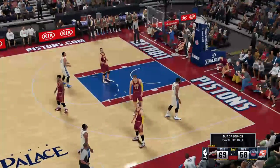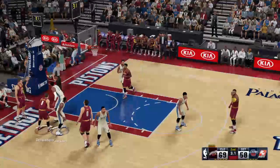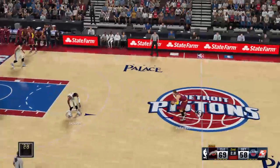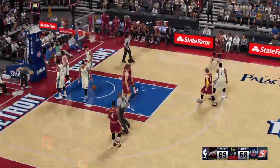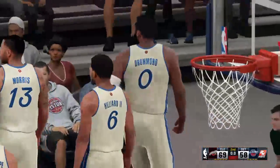Out of bounds, Cleveland takes possession. Well, that's inexcusable to throw a pass that far off the mark. That's a 2 from Dellavedova, and that's not going to go. And we've reached halftime in this one. Cavaliers lead by 11. And now let's catch up with Doris Burke, who's standing by on the sideline.